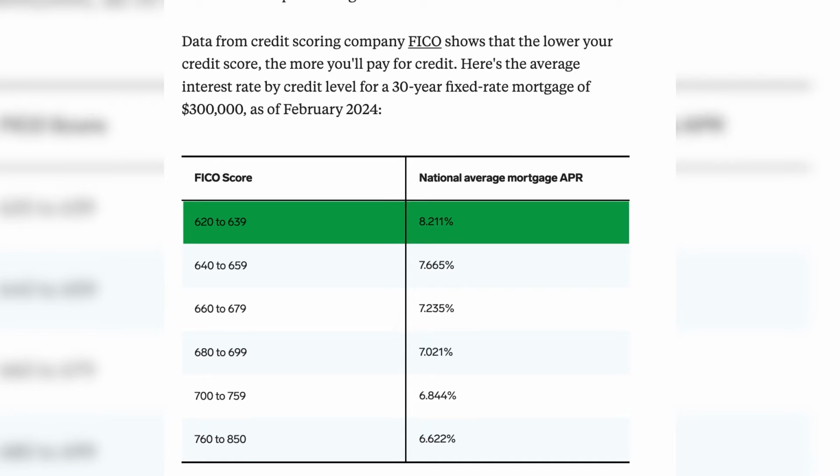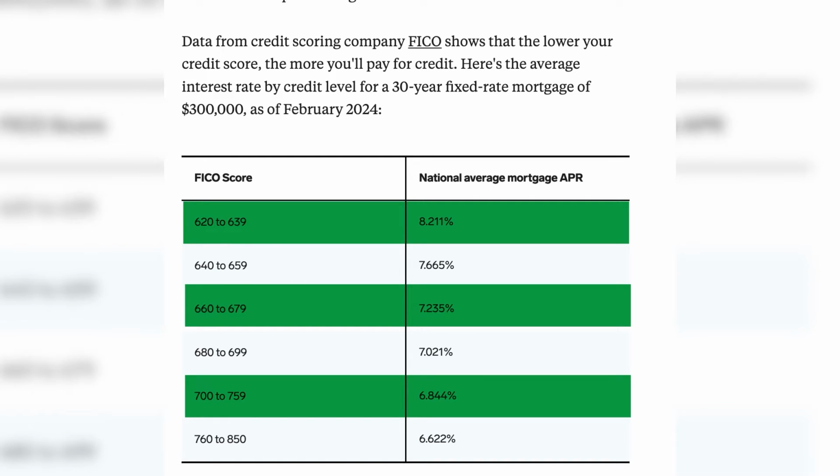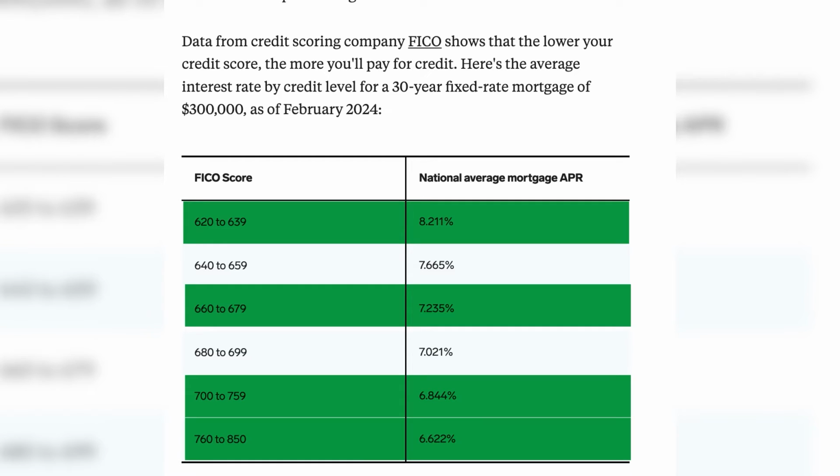If your FICO score is 620 to 639, the current interest rate, national APR, is 8.211%, which seems a little bit high, and it is high right now. If your FICO score is, let's say, 660 to 679, the interest rate they charge on the same loan drops to 7.35%. Quite a bit of significance and quite a bit of change. If your FICO score is 700 to 759, that interest further drops to 6.844%. And if your FICO score is higher than 760 and up to 850, your rate could be as low as 6.622%. Compare that with getting it at 8.211%. That's a big difference in the interest rate and the money you're charged.